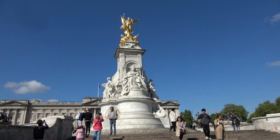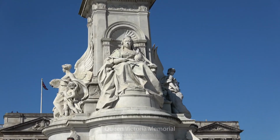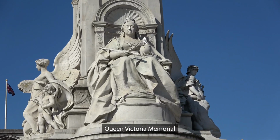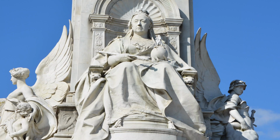This is the Victoria Monument in front of Buckingham Palace. I'm going to go out on a limb and say that that is Queen Victoria. The Queen Victoria Memorial was designed by Sir Aston Webb and formally unveiled by King George V in 1911 in honor of Queen Victoria, who reigned for almost 64 years. It commemorates her death in 1901.